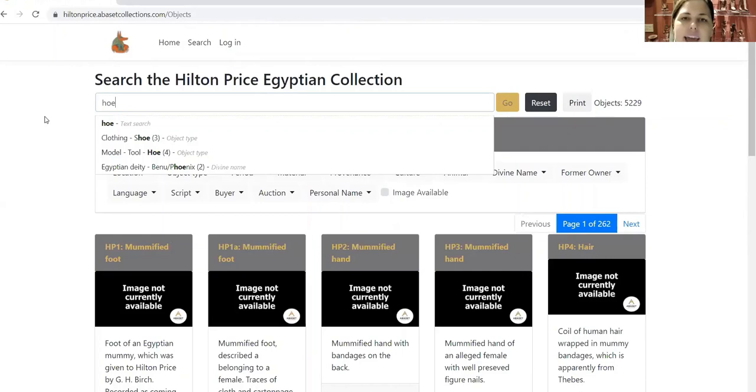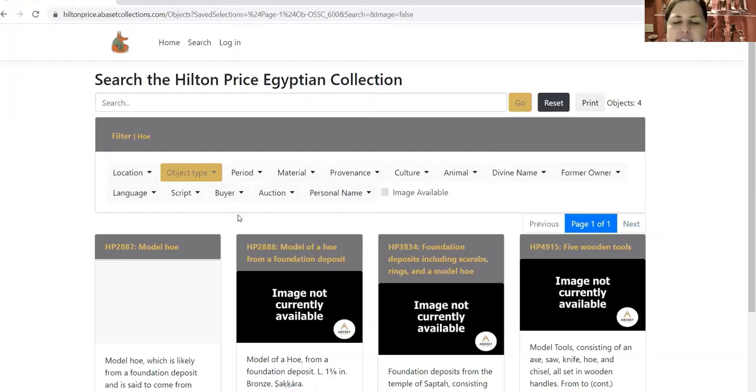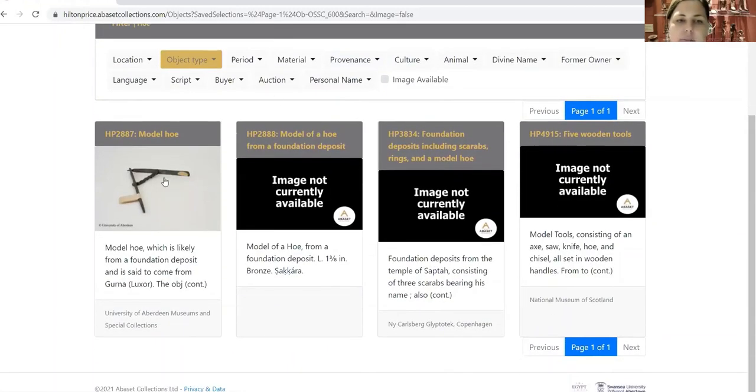If you start typing in cat in a normal search engine, you would get catalogue, catacomb, anything with CAT in the words. And you can see here, I've got the option of shoe, a phoenix, but the one we want to look for is a model tool, a hoe. And we should have several of these. The one I'm going to show you in more detail is this lovely example here from Aberdeen.